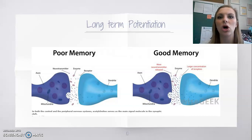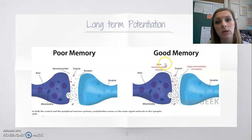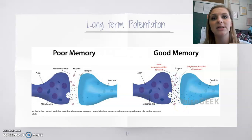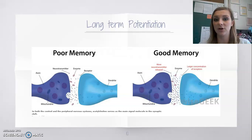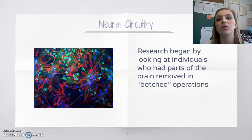With a poor memory, you don't use it very often, you can notice the amount of neurotransmitters that are released are going to be smaller, and the number of receptors are going to be smaller. But over time, after using these memories over and over again, we have more neurotransmitter released, and we have a larger concentration of receptors because it's getting used to using that trail, right? So it knows that it's going to need to use that, and so there's more neurotransmitter, more concentration of receptors. That's the first idea.